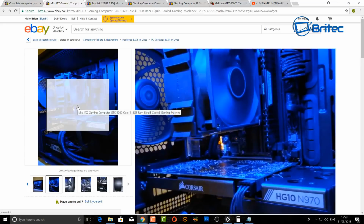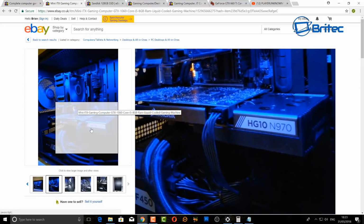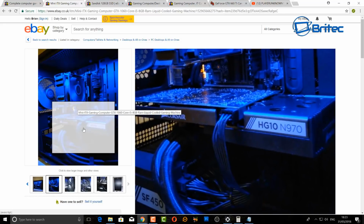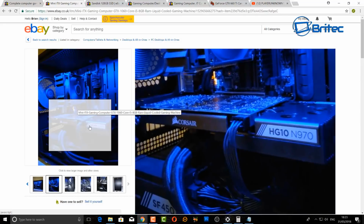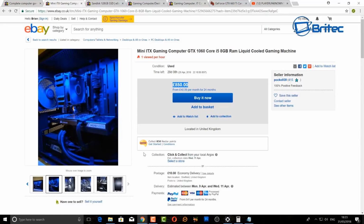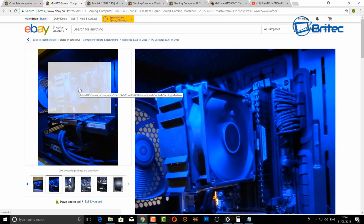Going through here, you can see he's got some fancy blue lights on there to give it a selling point. It has got a bit of water cooling going on the GPU, you can see, which suggests he could have been overclocking the graphics card. And also it looks like it's got a non-stock cooler on there.